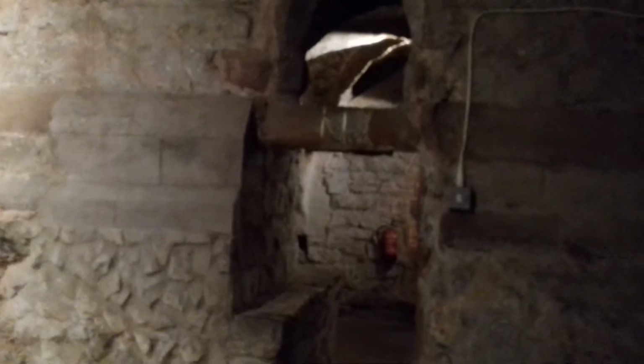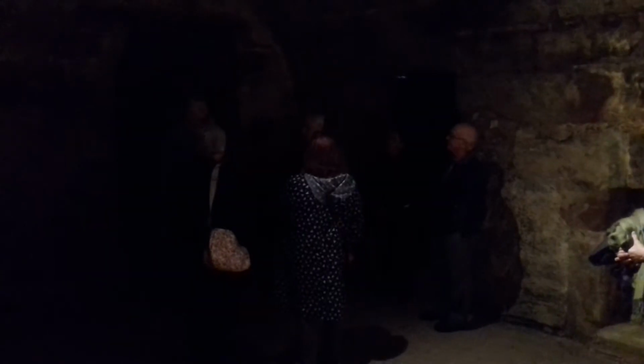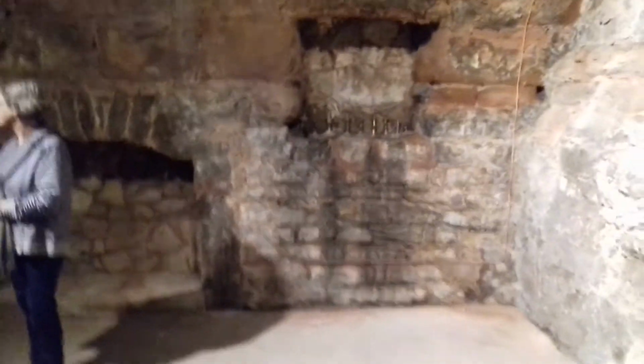Any questions? Was it ever flooded there? Not in my time. No, we think it would be prone to, because it's not a particularly watertight door. There's a difference in levels, but we have to make sure.